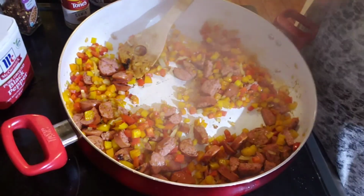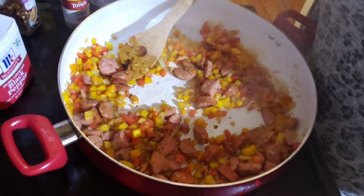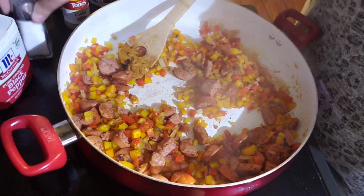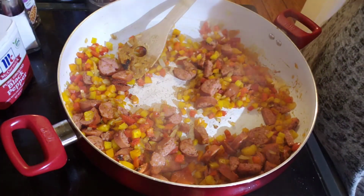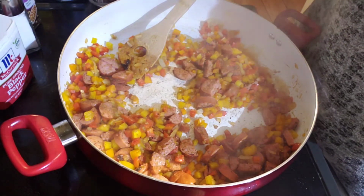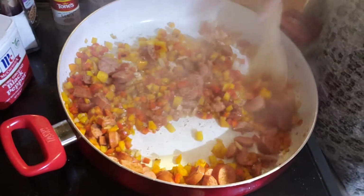Okay. We'll add a little more Creole. A little more salt. Just a little bit of cumin, not a whole lot. I've got enough garlic powder in it at this point.